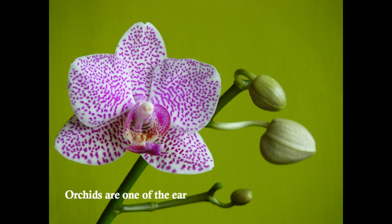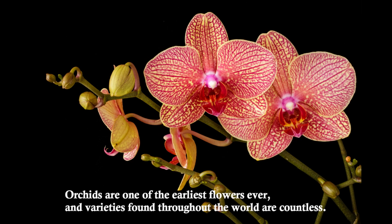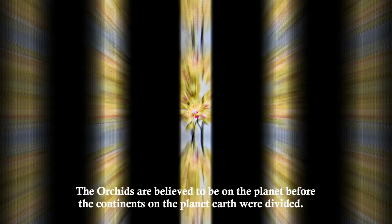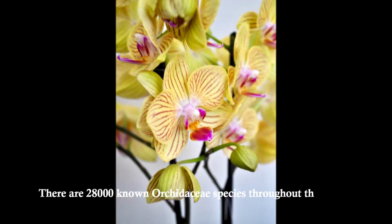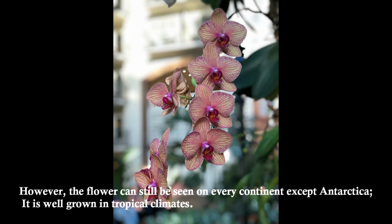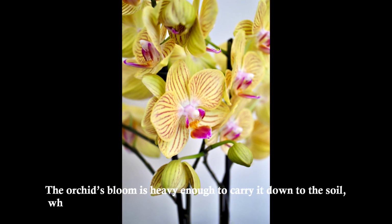Orchids are one of the earliest flowers ever, and varieties found throughout the world are countless. The orchids are believed to have been on the planet before the continents on Earth were divided. There are 28,000 known Orchidaceae species throughout the world. However, the flower can still be seen on every continent except Antarctica. It is well grown in tropical climates. The orchid's bloom is heavy enough to carry it down to the soil, which makes it more beautiful.